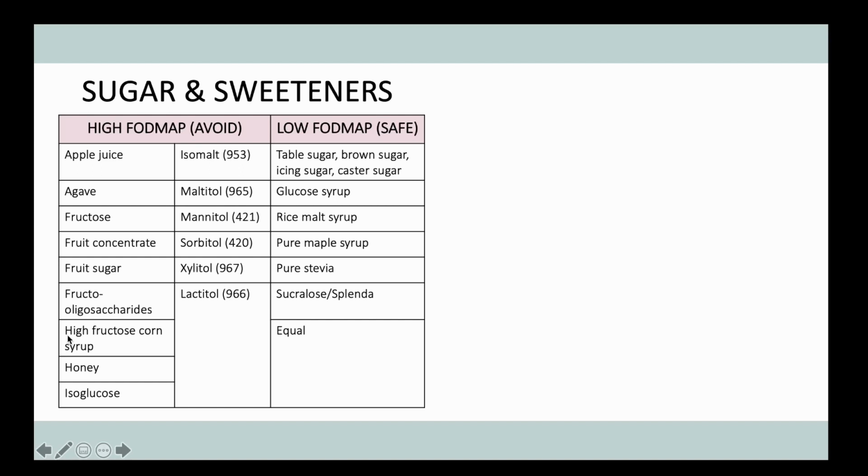On the right, we have low FODMAP alternatives. So most sugar, just regular sugar, is low FODMAP. So things like table sugar, brown sugar, icing sugar, and caster sugar, glucose syrup, rice malt syrup, pure maple syrup, stevia, sucralose, and equal are all low FODMAP.